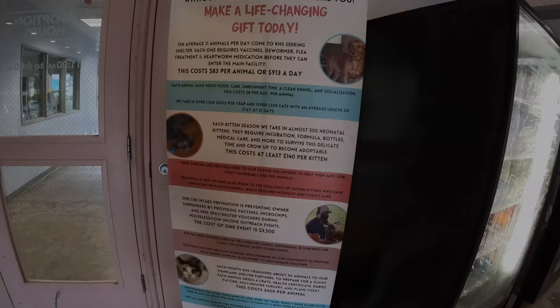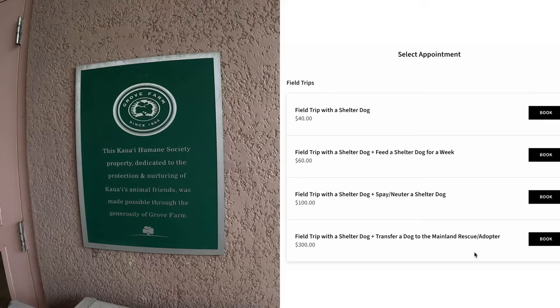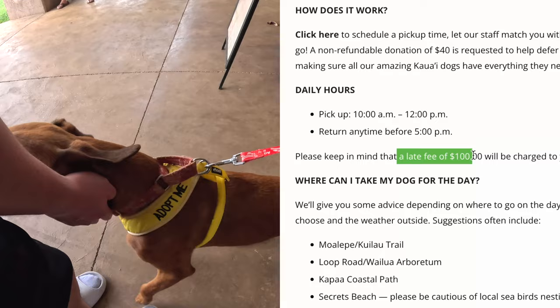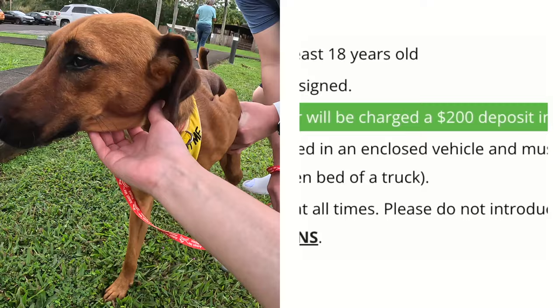Reservations can be made online, but they also take walk-ins. Pickup time is from 10 a.m. to 12 p.m. and you must drop them off before 5 because that's when their dinner time is, or else you'll get charged a fee. And if you so happen to decide to keep your furry friend forever, it'll be $200. So do with that information what you will.